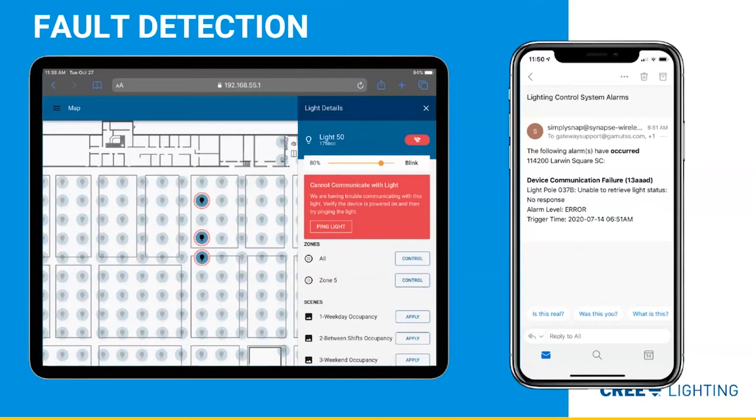Now here you'll see, this is an example. We had a customer that a circuit went out, and so these 3 lights are tied to the same circuit. Someone flipped a breaker, and SimplySNAP sent them an email to proactively notify them of the issue. They actually had a facilities guy check the circuit, and he said, nope, it's on, everything's fine. And they knew that wasn't correct. The system was telling them, we're not communicating. So they went back to the facilities guy, and he ended up figuring out, yep, you're right, it was off. I was looking at the wrong place. They flipped the circuit back on, and I got everything back up and running.